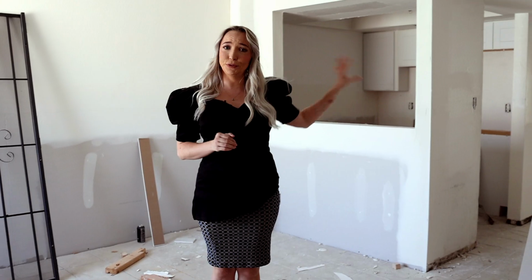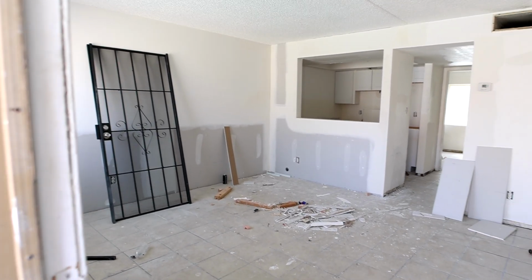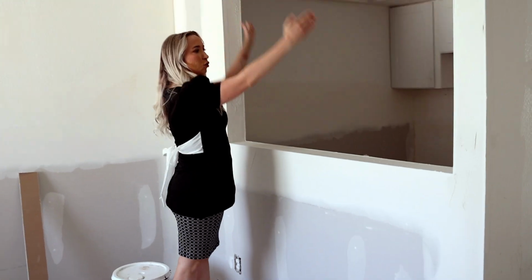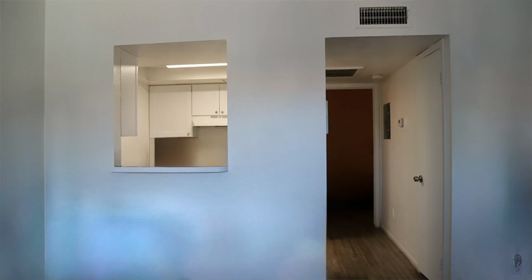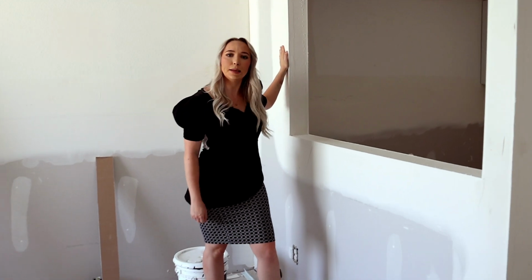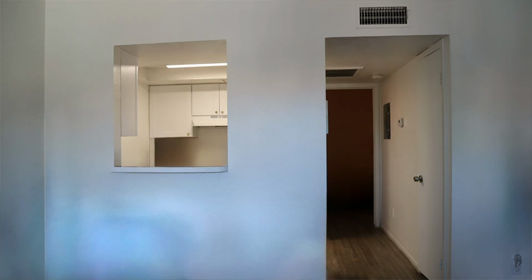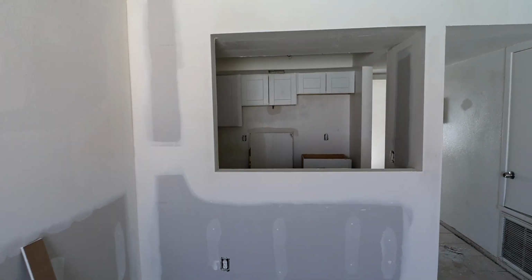Behind me, you can see that the new drywall is going up for the new breakfast counter area. So originally there was kind of a little opening right here. It was very small. We originally wanted to just blow this all out, but just like Venture 12, there's some freaking hidden plumbing in this wall right here. So fortunately we couldn't do that, but look at this opening now. It seriously makes such a big difference.